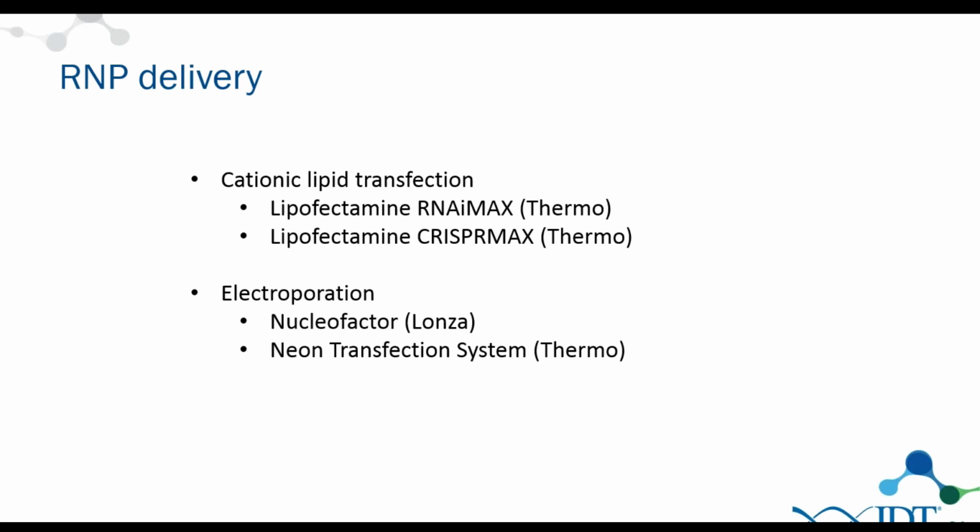For more complex cell systems, there is the other option, electroporation. We have some experience with the Lonza system called the Nucleofector, which was previously from the company Amaxa, and also some experience with the Neon transfection system from Thermo. Both work reasonably well. The difference is that the Lonza system is a black box system with one protocol and limited possibility to optimize the workflow. If necessary, we can advise you a little bit on how to optimize this system, so you can get in touch with us afterwards. The Neon system, on the other hand, is an open system with a lot of parameters that can be adjusted, but the drawback is that you have so many parameters that you might encounter difficulties reaching the sweet spot for the delivery of your complex.